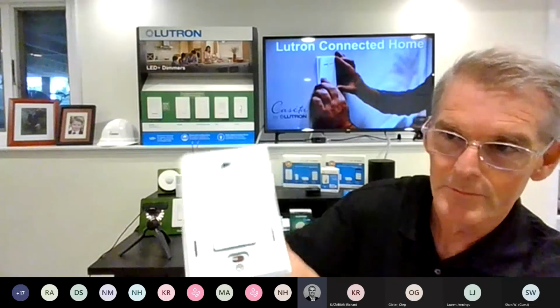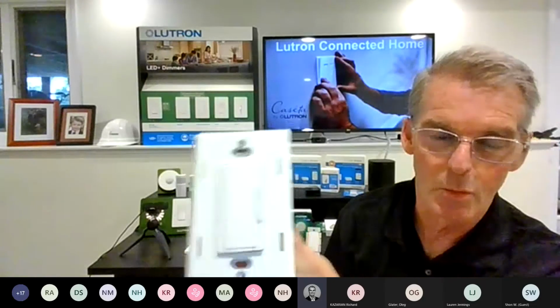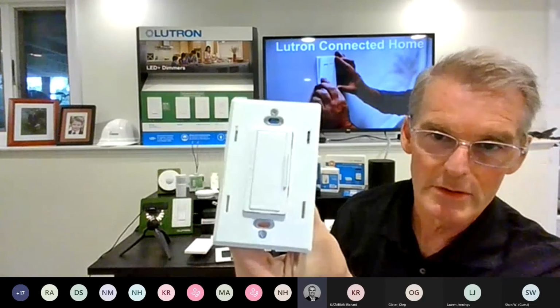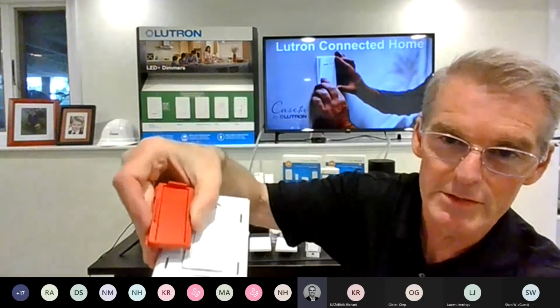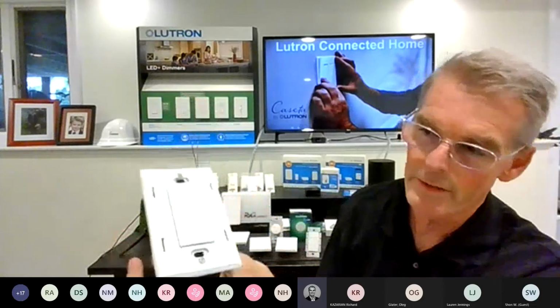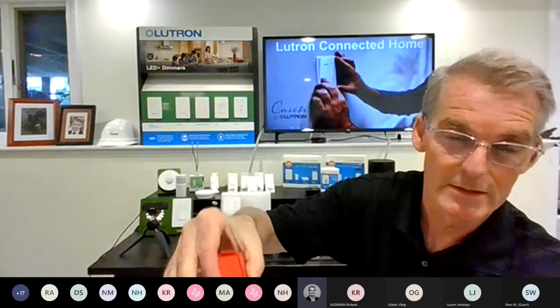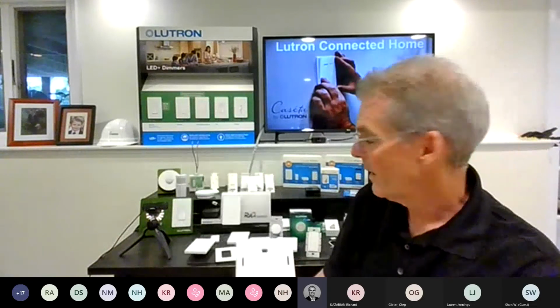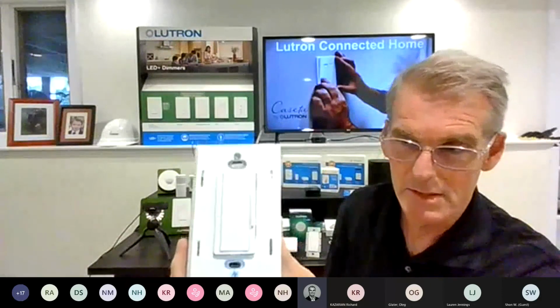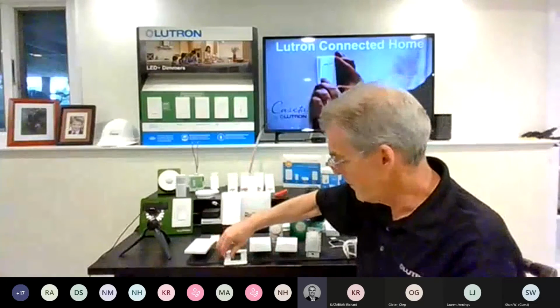But the Maestro Pro, all the face, the plastic will come off. So you could go ahead and install this in white. Maybe the homeowner decides, yeah, let's go fire engine red or something like that. All that plastic, you wouldn't have to change the wiring component. Pop off the plastic, replace it with the new color, and off you go. So that's very handy and very nice if the final finish colors haven't been selected on a project. Maestro Pro.